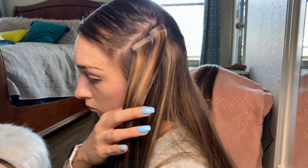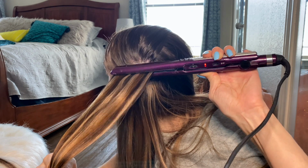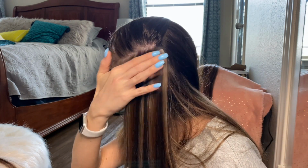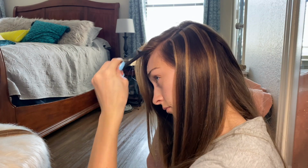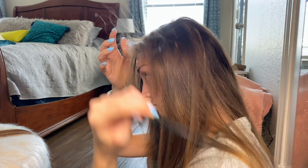Another thing is you can see the tape-ons a little bit, so I put them up a little bit too far on my right side, I believe, wherever I don't part my hair. No, I'm sorry, it was the left side. I put them up a little bit too high, but it's okay. I really don't wear my hair down straight that much, so you really won't be able to notice.